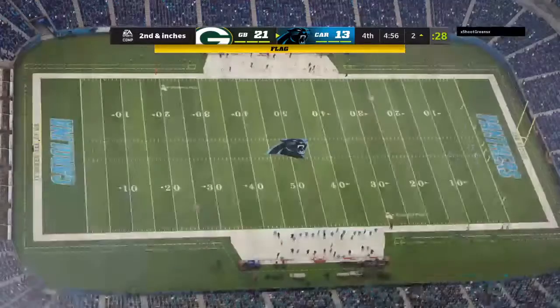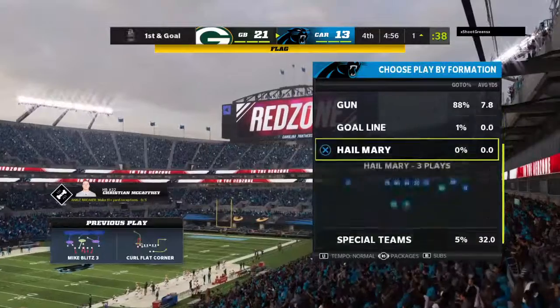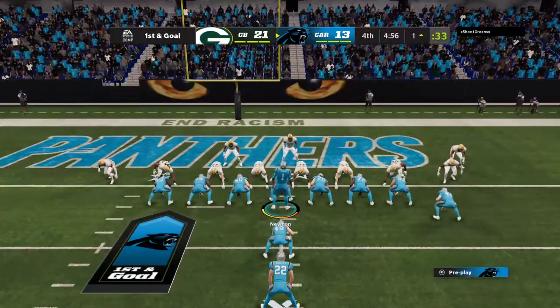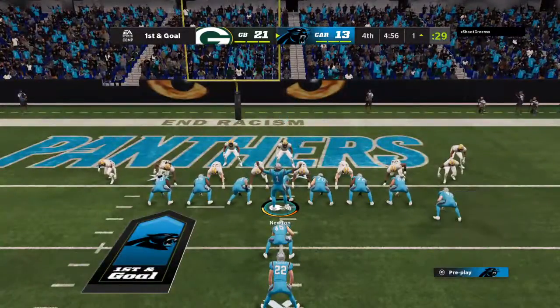Now flags will come in. I think this one's going to be on the defense for jumping. So they don't even need to run a 2nd down play. Give them the 1st. And typically when we see this jumping, isn't it usually 3rd down, 4th down? They got them on 2nd down. I think that's a lack of discipline.